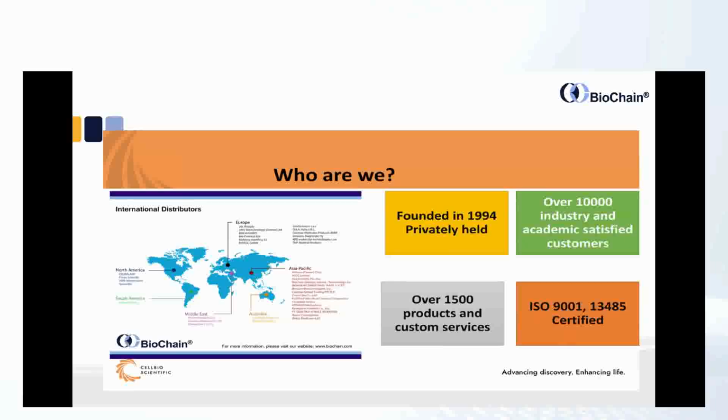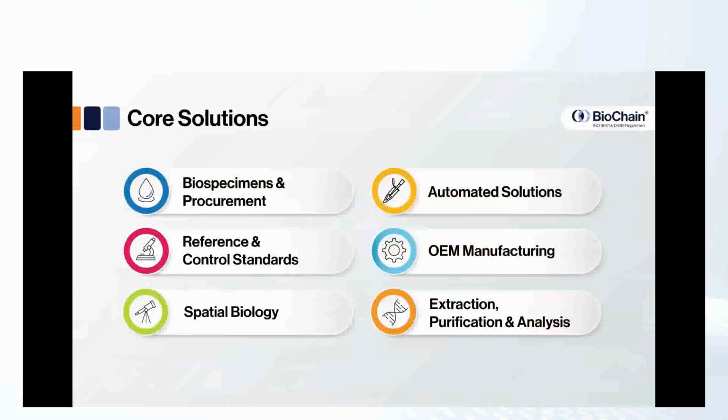We are a global company in terms of we have distributors globally, and also we have more than 1,500 products and services. These are our core capabilities. We started off as a biospecimen procurement company, so we have both archival and procurement services. We also have real-world reference and control samples, which means that we extract RNA, DNA, and protein from the samples that we have internally, mostly from oncology or neurodegenerative tissues. We also have automated solutions.